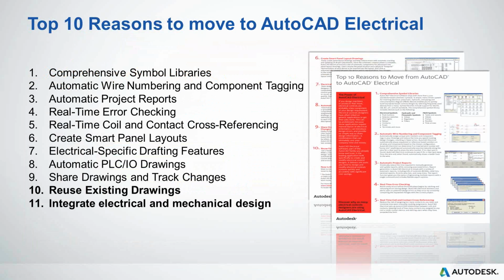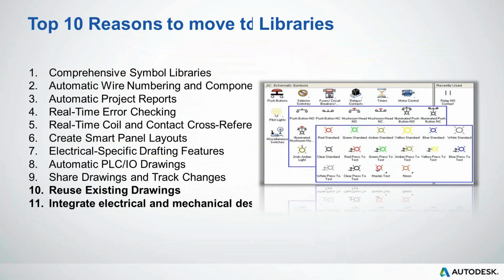Looking at the top 10, you can see, and we're going to turn it up to 11 today. We're going to show you how you can integrate electrical and mechanical design drawings as well. So we're going to give you a top 10, but we're going to turn it up to 11. So there's an idea of what we're going to show. Let me go into a little bit deeper discussion of each one of those.